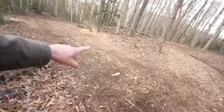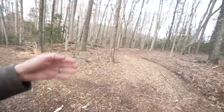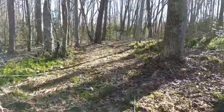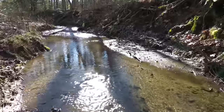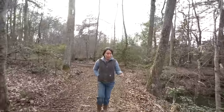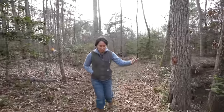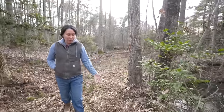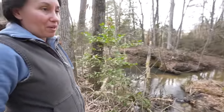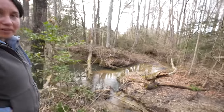This is where it branches off. That goes to our creek and that just continues on. Looking at these trails now, I feel like we need some kind of all-terrain vehicle, side by side, something that we could drive in here. Because last summer it was all overgrown and we couldn't even walk back here. But this is so easy. Now there's a cleared pathway and a trail to get to this creek, and we can maybe come play back here in the water.